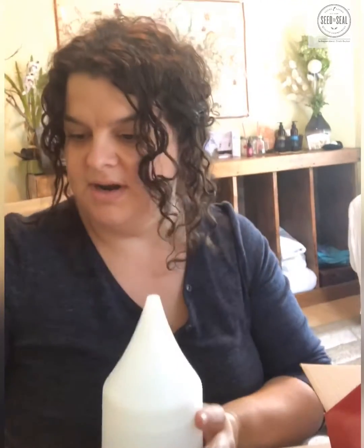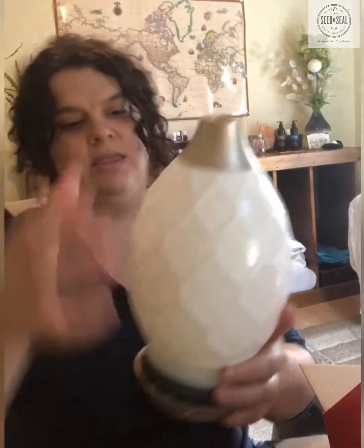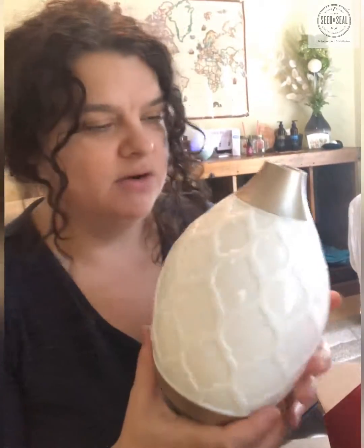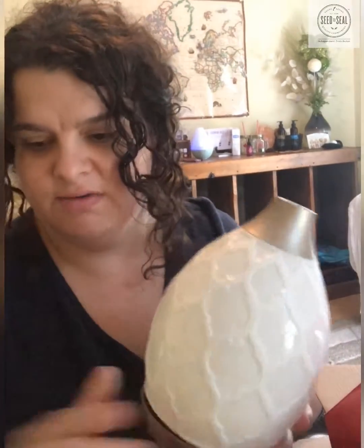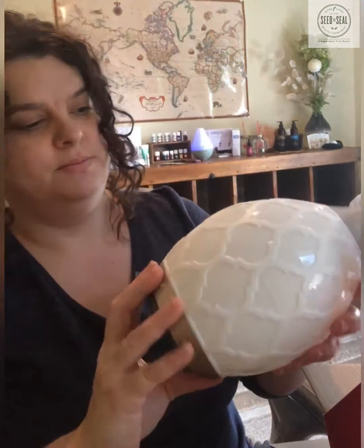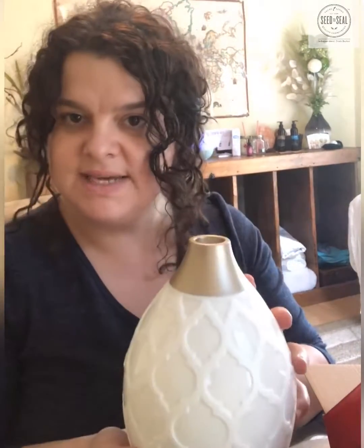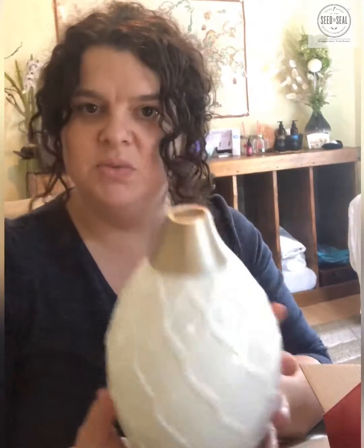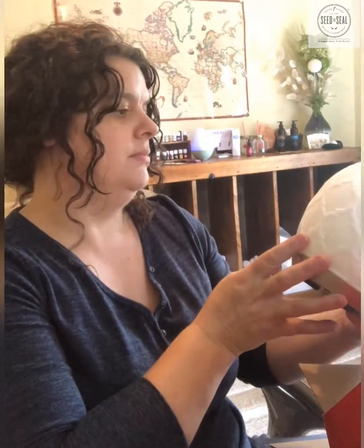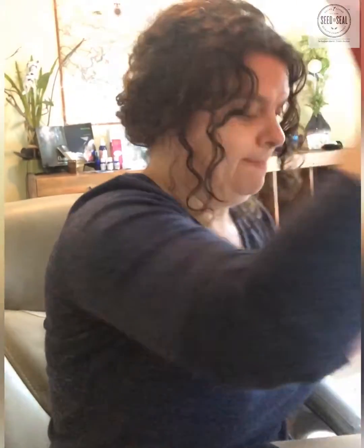Yep, it's very nice. I wasn't sure of the color it was going to be, if it was going to be a white or an off-white, and it's more of an off-white. You can see the difference here. So it's really nice. It'll go with a lot of decor. And it's heavy. Even though it's plastic, it's heavy enough that I wouldn't be worried about it being on a counter or anything. So it's nice.